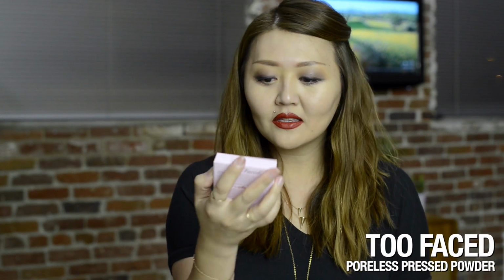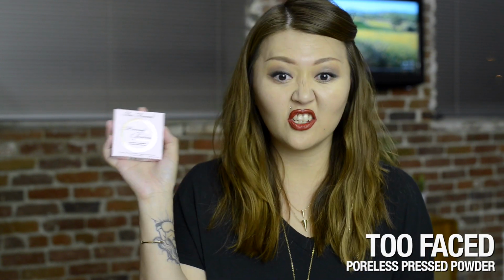Let me show you another Claire Marshall suggestion. This was in her 2014 and 2015 favorites. And I finally gave in and got it too. This is the Too Faced Primed and Poreless Skin Smoothing Pressed Powder, Priming Powder, and Finishing Veil. Wow. Okay, so I'm gonna set my face makeup right now with this. It only came in one color, so I guess it's gonna be okay, right?